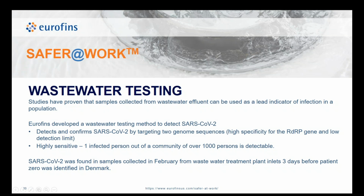So the advantage of using the wastewater testing lies really in the sensitivity of the test. We can find one infected person in a community of about 1,000 or more persons, which is really kind of surprising and astonishing, that there's enough virus in the wastewater stream to be able to detect it. But those are numbers that have been confirmed and also aligned with our own findings in the testing.